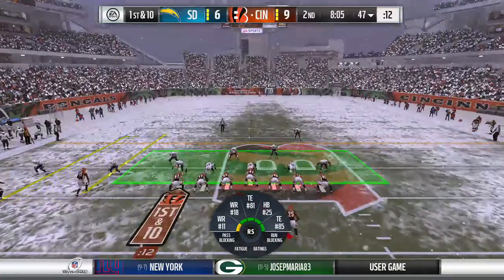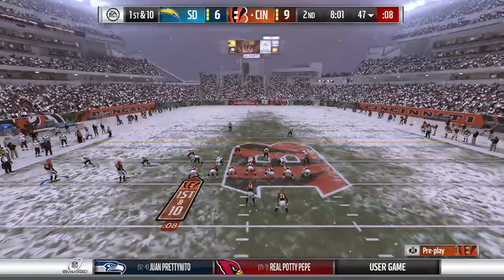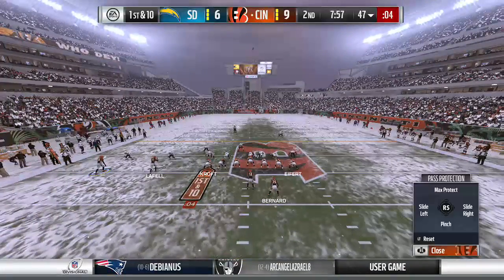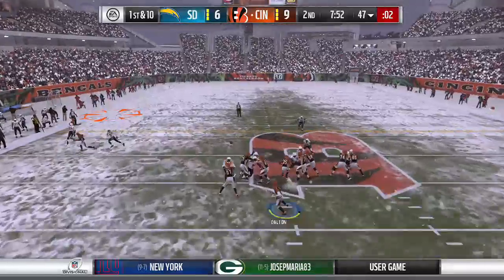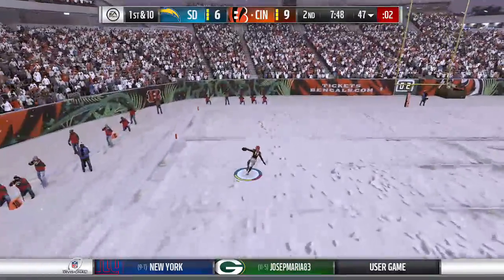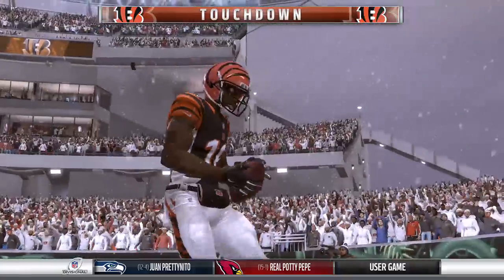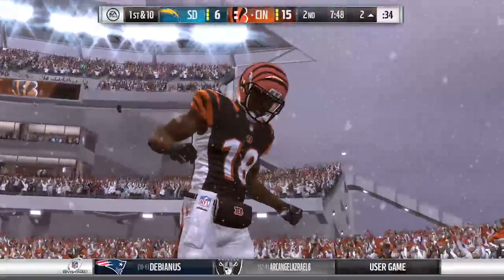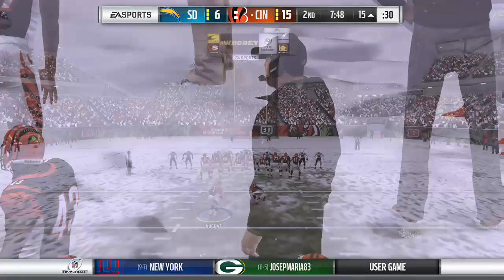Certainly seems like they're holding all the right cards now, doesn't it? Because of their preparation. Went back, watched the tape, studied the tendencies, and they feel like they had them down cold, and they were able to use the pass against them. 1st and 10 for Dalton. Green with a catch left side. And all the way in for a Cincinnati score. A.J. Green, 52 yards. And the Bengals are able to grow their lead.